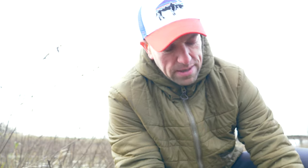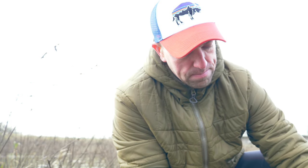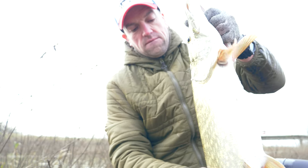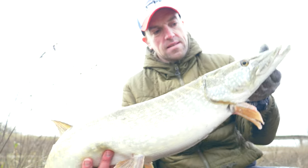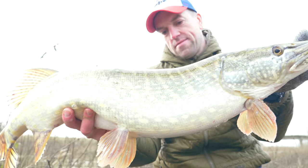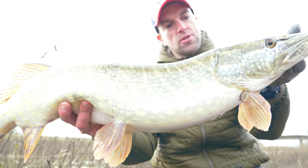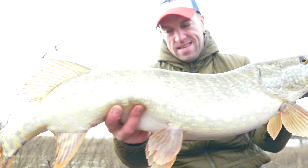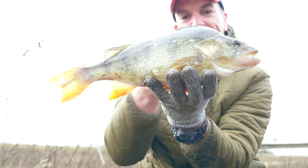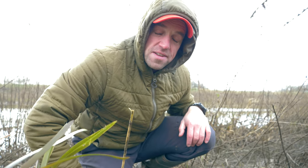And now Mr. Pike. I think I will have to weigh this pike because it might be my personal best. Yeah, that's a very, very heavy fish. Wow, impressive, really. A good double. And this one fought like mad. One more look at the perch. So yeah, that's number 7 for me. As you can see from my outfit, it's not very warm at all and it's very muddy.